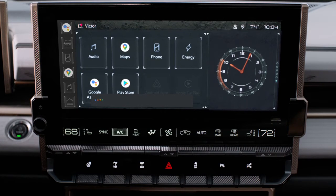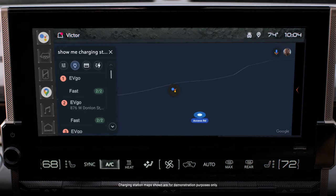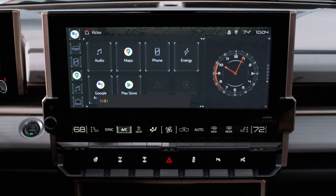Play Thrillist Explorer podcast on iHeartRadio. Hey Google, show me charging stations along my route. Hey Google, set the temperature to 70 degrees.